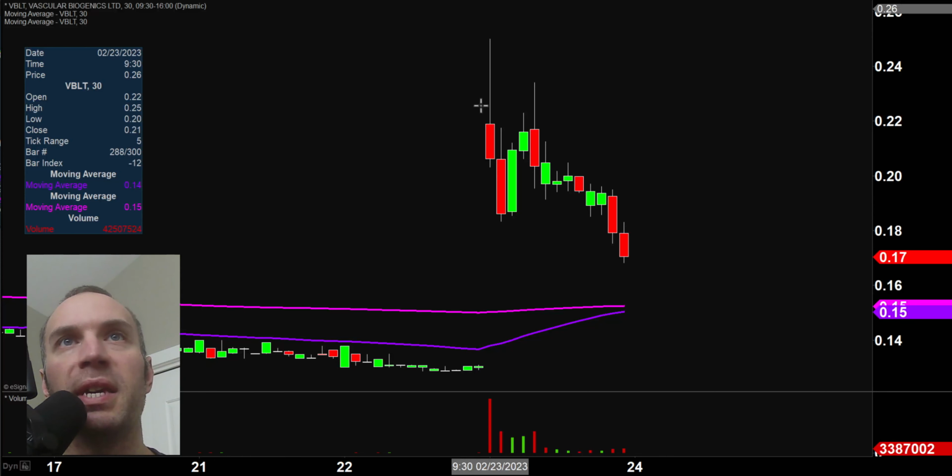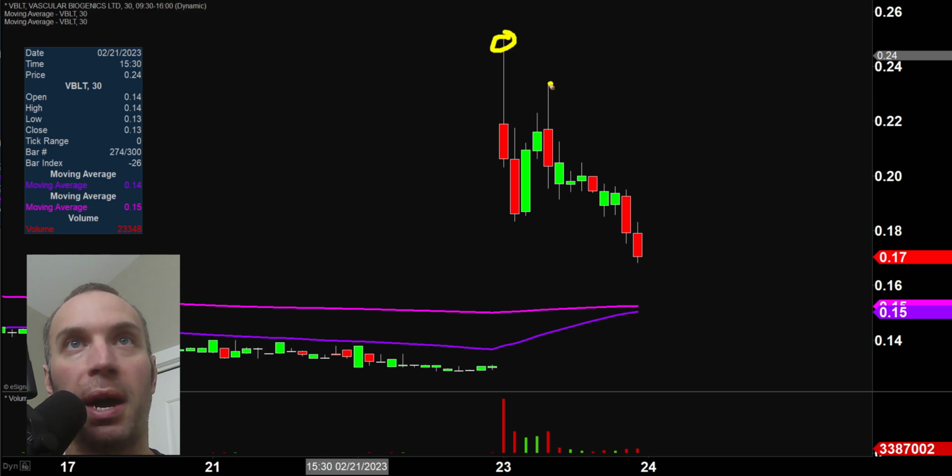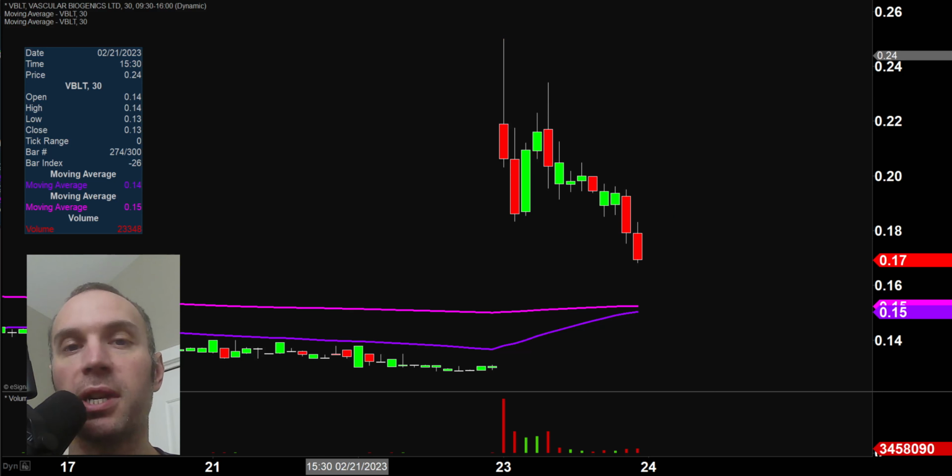Next one, VBLT, and there's no doubt about it, this one looks quite ugly, especially if you consider that there are people buying there, people buying right there. From those vantage points, yeah, really rough, but overall, no doubt about it, nice move up, and now a very big pullback here, but for you longer time viewers, you know what I'm going to say next. There can be opportunity in the ugly.